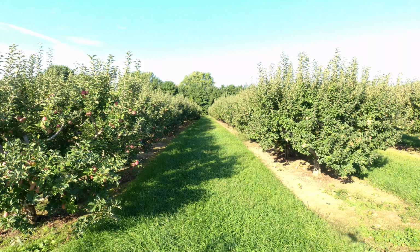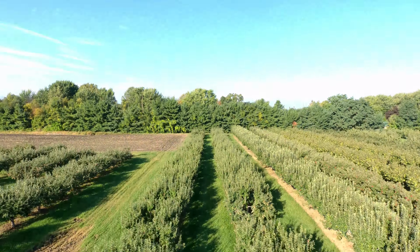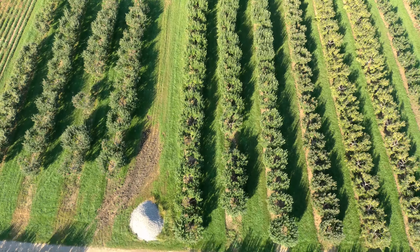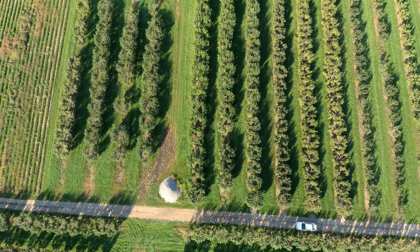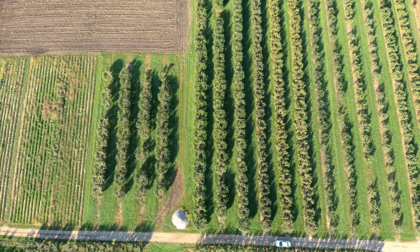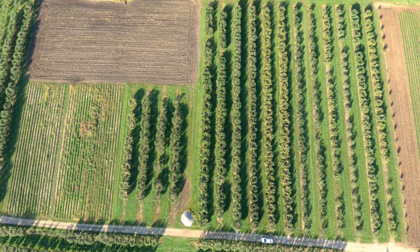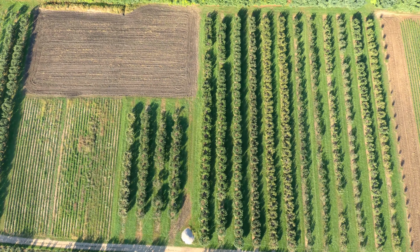Having viewed a couple of rows of the trees, we thought we'd take it up to maximum safe altitude, which in the United States is 400 feet, and I think I got to 397 feet when I took it up. And just to give you an idea of this one particular area of the farm and the rows of apple trees, and they do have besides apple trees, they have peach trees and cherry trees, and as I said, many kinds of varieties of apple trees.